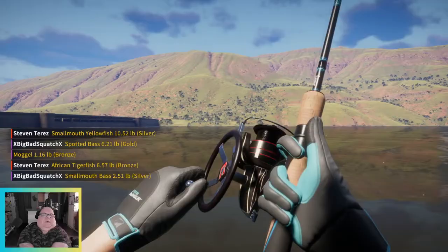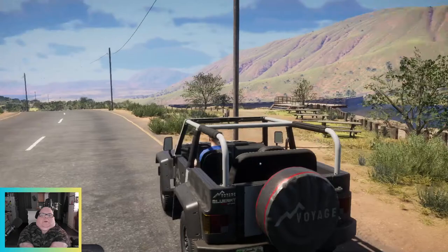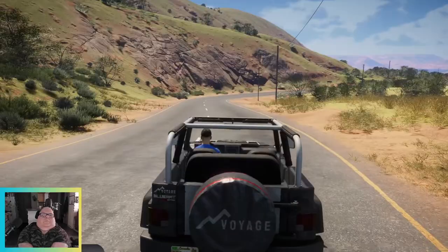Okay. We'll give it a shot. Let's go. God, I love that fast travel feature for that Jeep. We're gonna go ahead and drive on down. And based upon the map, we're gonna drive over the dam just to look at it. So, drive on down here.